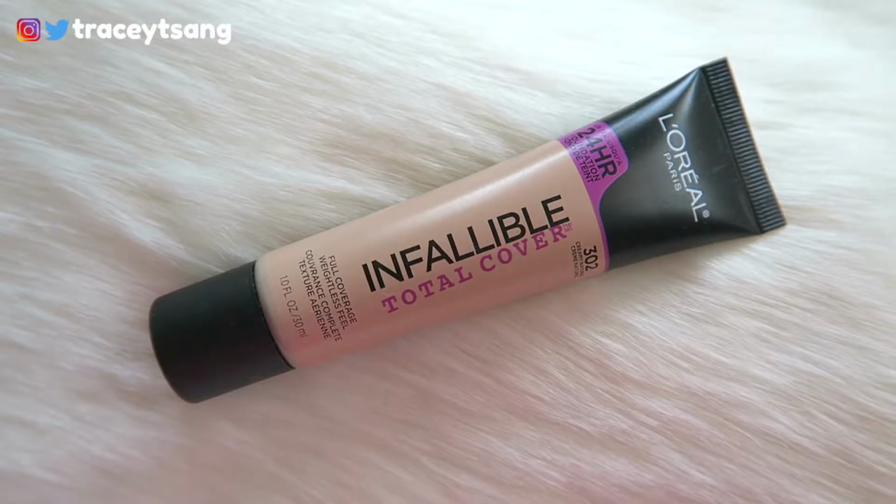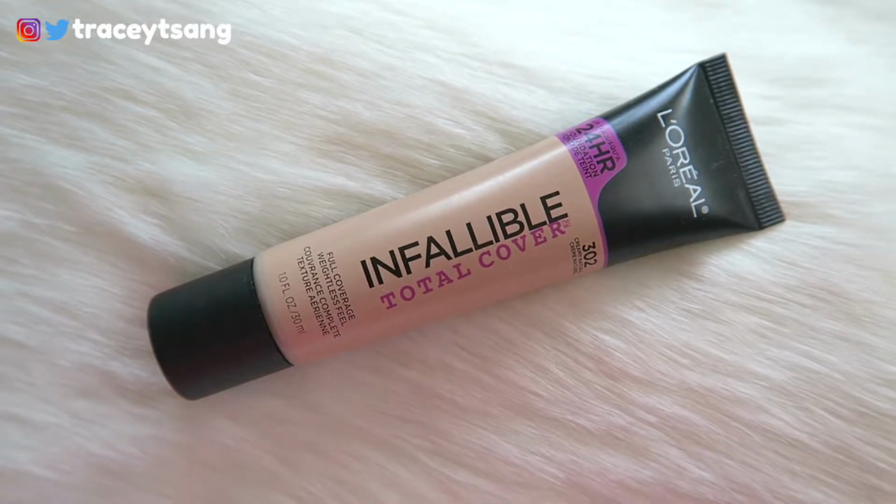So today we do a review on this L'Oreal Paris Infallible Total Cover Up to 24-Hour Wear Foundation. Let's go ahead and talk about the packaging first. Absolutely love it. Very simple, very clean, to the point. I really like how you can actually see the foundation color in the packaging right here. On the back, it has a description of the product, and then it has your ingredients listed out.